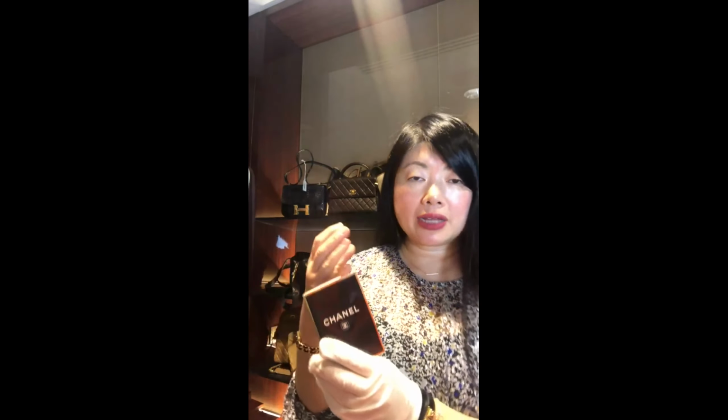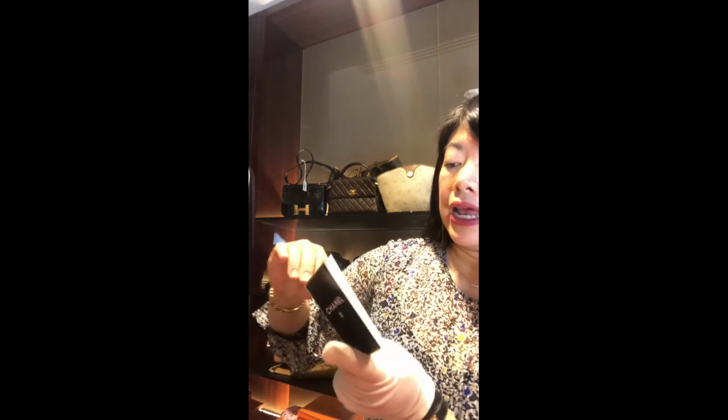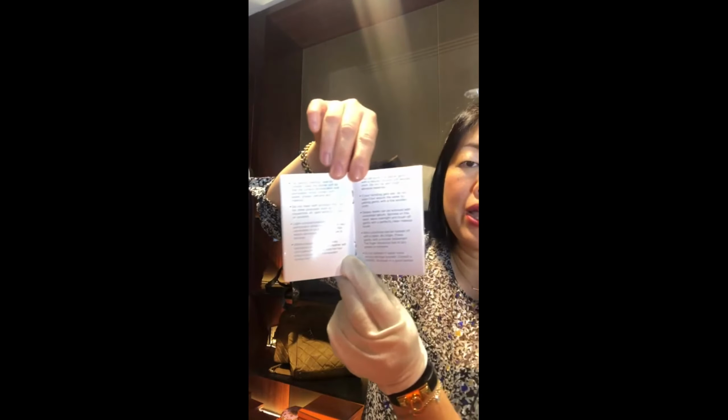It really gives you insight on how to look after your bag. Inside, in the English part, it tells you lots of ways to look after your bag, and we get lots of questions actually. A lot of people on Instagram ask us how to look after the bag. So just a quick snapshot.